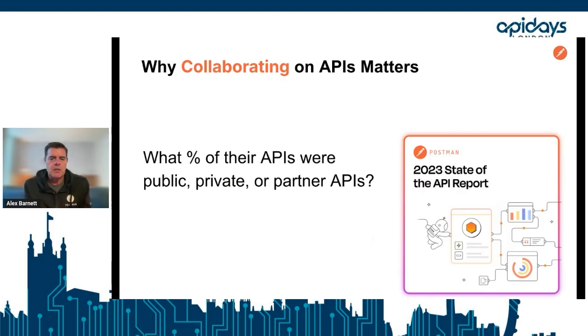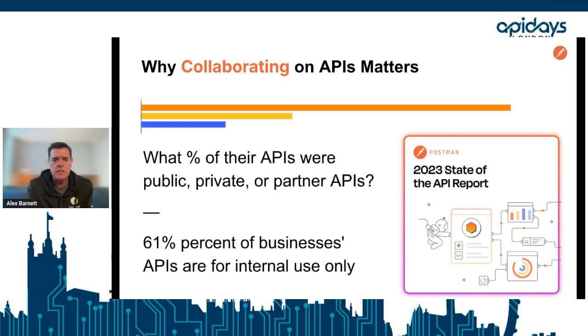Here's a data point that I think speaks to the need of a collaborative approach to API development. In our State of the API Report 2023, where we surveyed 40,000 developers and API professionals who responded to our survey, it's the largest of its kind in the industry. We asked what percent of the APIs that they're developing were intended for public, private, or partner consumption and collaboration. And the answer is resounding, that now 61% of all APIs they're developing are for internal use only. And this is up 50% from what we saw last year, and 50% again from what we saw in the prior 2 years.